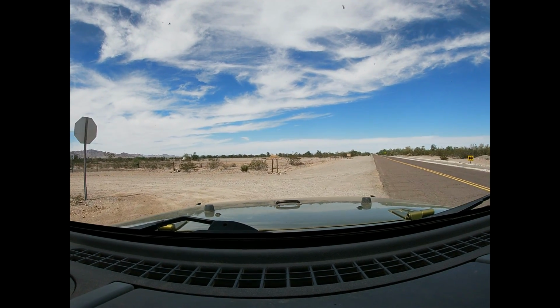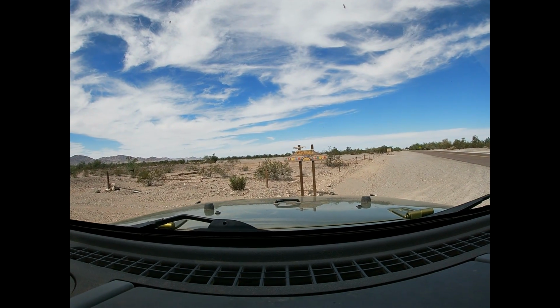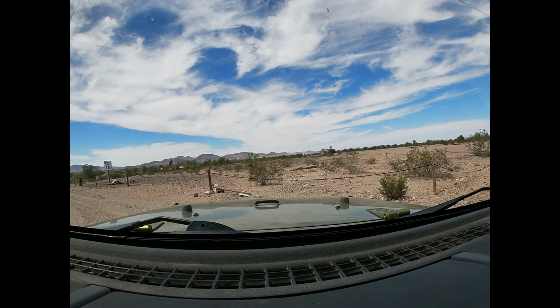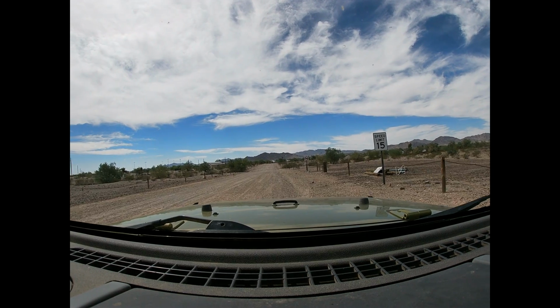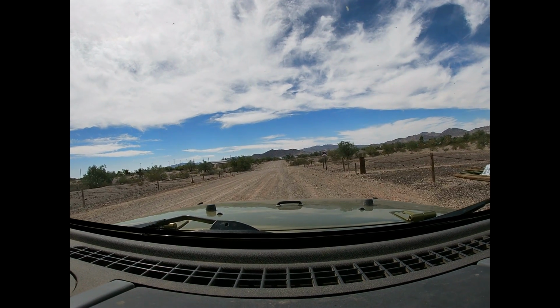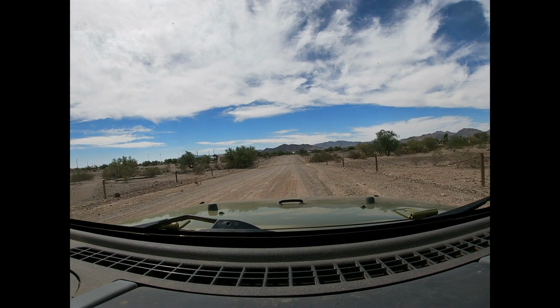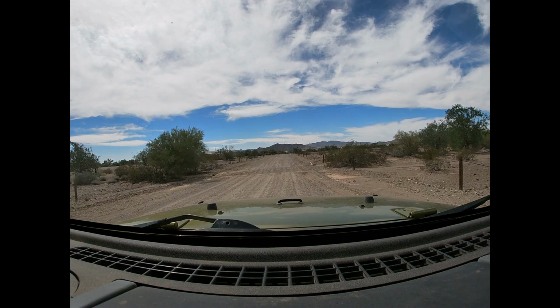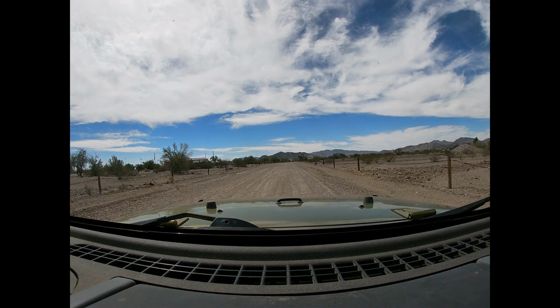And I think you should be able to see the sign, that little camera here. Celia's Rainbow Garden. Just a dirt road, but anybody can drive back here. You don't need four-wheel drive or anything.